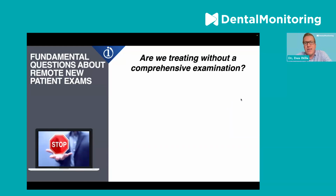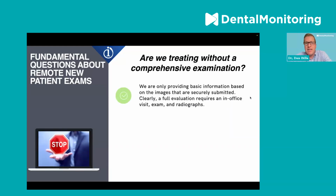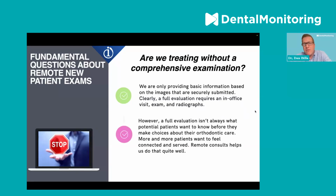Do I believe that I'm treating without a comprehensive examination? In my case, absolutely not. I feel that we're providing basic information based on images that are securely submitted. And clearly, a full exam requires an in-office visit, possibly a reduced one, which I'm going to show you how we manage, and radiographs. However, I think we're deluding ourselves if we think that a full evaluation is what every patient wants.